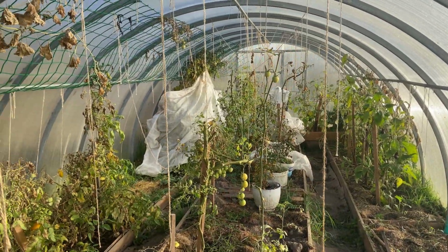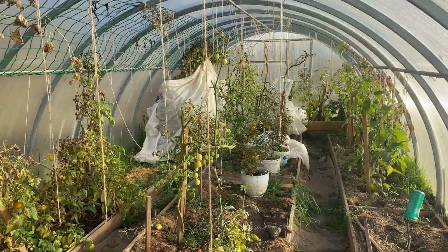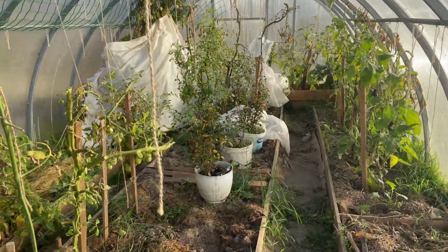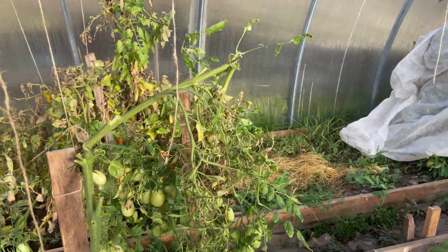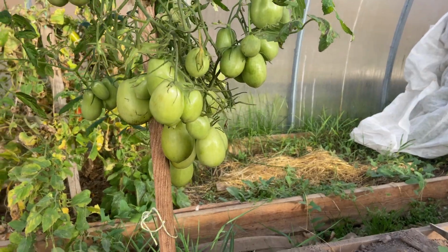That's how the pollination looks like. Actually, there is a lot of work to do, something that I'm going to do right now. But just for you to see that we have a bit of tomatoes left. Of course, they're not growing because the nights are pretty cold. But just have a look.